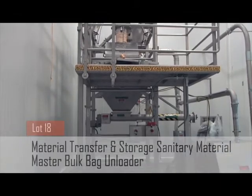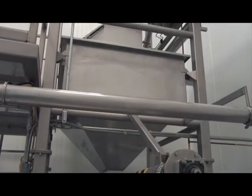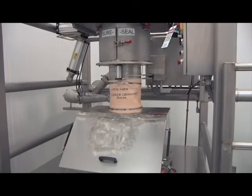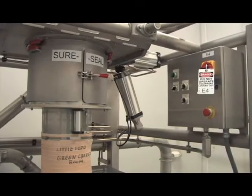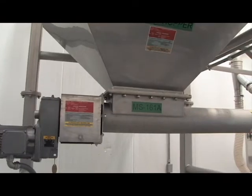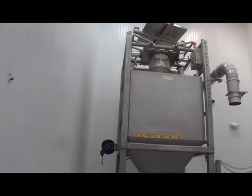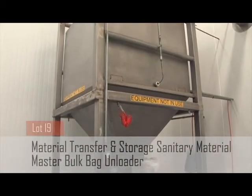Containers can handle both super sack bags and hand dumping in bags and drums for minor additions. Unit comes with overhead cranes and stainless steel dust protection for GMP compliance. Loader includes the bag massager to ensure complete emptying of the bags and to break any bridging. This unit also has a sealed system to open bag by hand with GMP compliance.